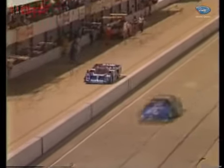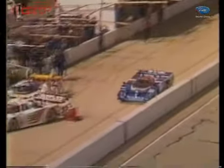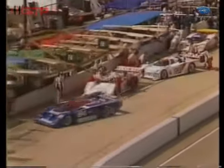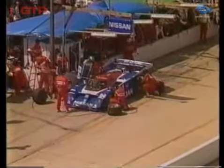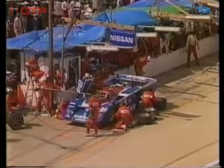That incident in turn 11 brought out the yellow flag, and that brought several cars into the pits, including the pole sitter, Derek Daly, in the number 84 Nissan. It's a pit stop the Nissan crew would rather soon forget. A tire was down, the left rear, and Chip Robinson was ready to take over for Derek Daly. With Bob Wallach setting the pace in the Haviland Star Porsche, this is not the complicated pit stop the Nissan team would have preferred this early.